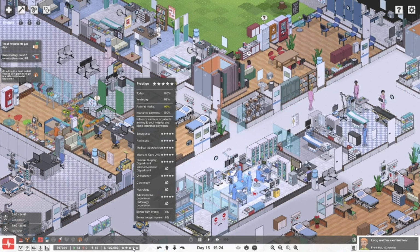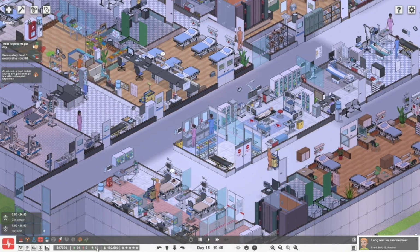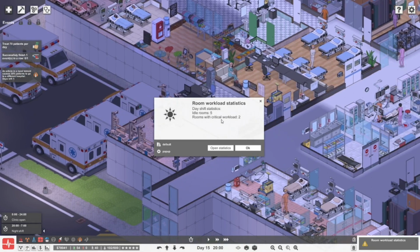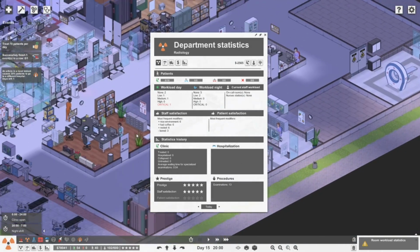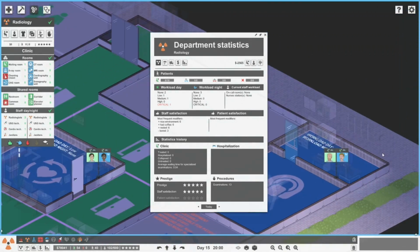Prestige up at 100%. If only we knew, we could have maybe got more patients to come in today. 54 patients out of a potential 40. How does that even work? Room statistics, critical workload. Okay, let's open up the statistics and check this critical workload. Definitely not an ICU. In emergency, patient satisfaction. Some patients are bored here, but there's no critical over here. X-rays. Okay, so we have a critical workload at the X-ray facilities.